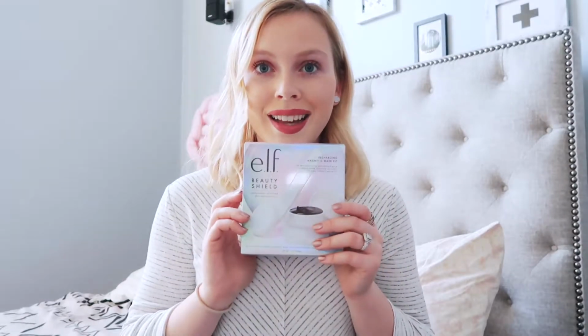But yeah, so I really like this, and you can see this is what it looks like. It's very thin. It's also great as a primer, so if you put it on right before you put on makeup, it's not heavy, it's not greasy at all. And this is what I have been using to moisturize right before I put my makeup on in the morning, and it is really nice. So yeah, love that.